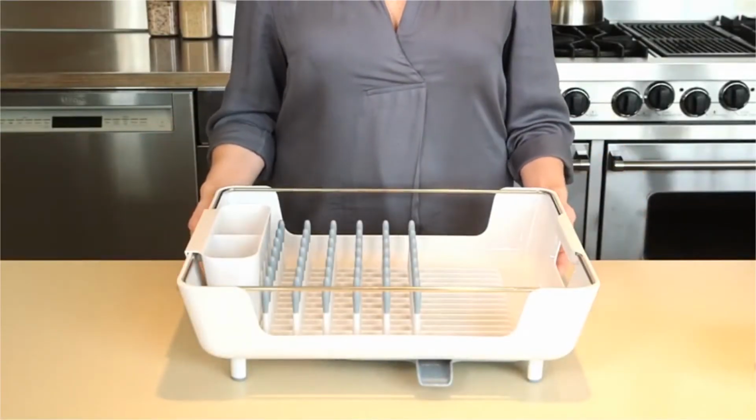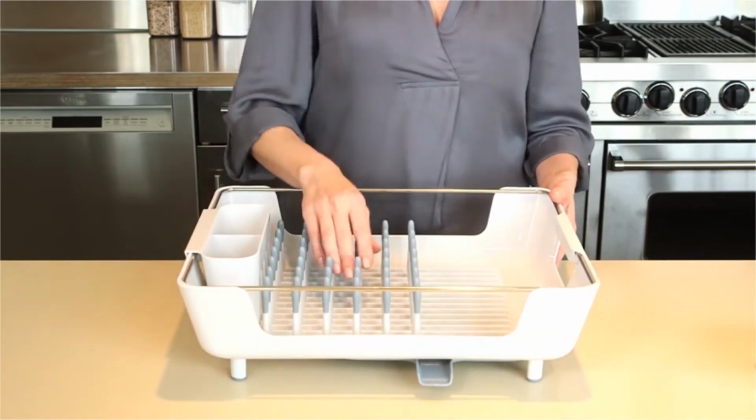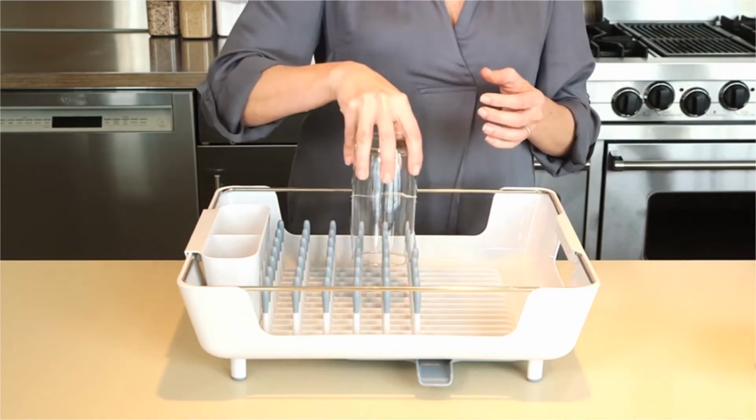At OXO, we're always looking for ways to make kitchen cleanup even easier, and our PEG dish rack is a stylish solution for easy dish drying. The rack features a wide drying area supported by stainless steel wire for larger items, and flexible pegs to accommodate plates, glasses, and odd-shaped items.